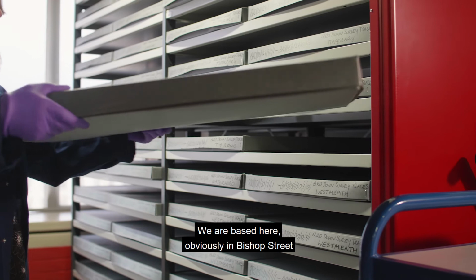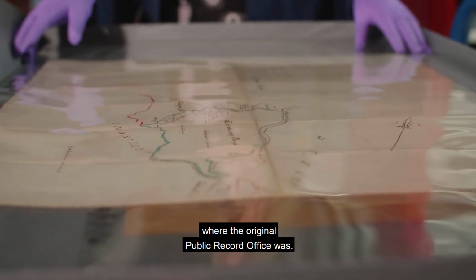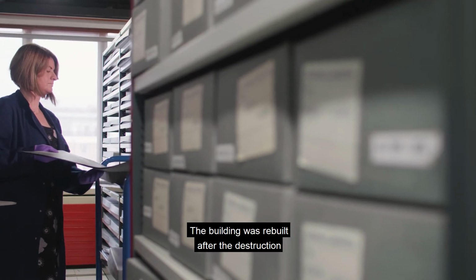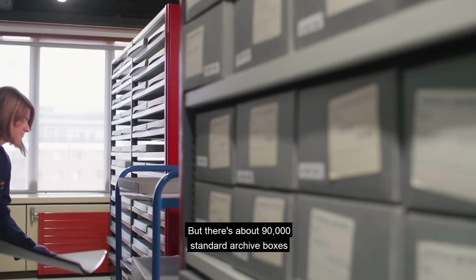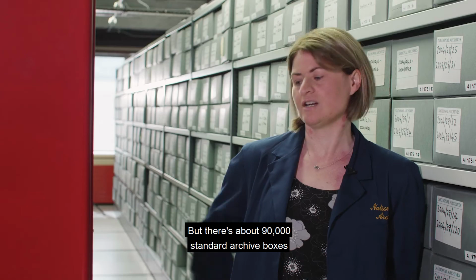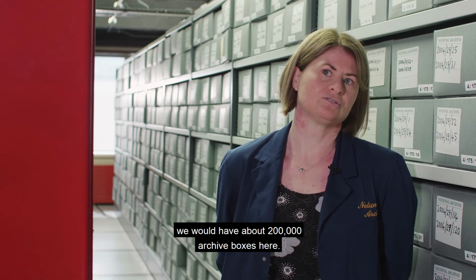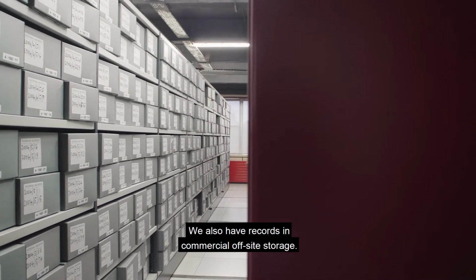We are based here obviously in Bishop Street, and we still have our storage in the forecourt complex where the original Public Record Office was. The building was rebuilt after the destruction in the Civil War in 1922, but it was half the size of the original building. But there's about 90,000 standard archive boxes in the forecourts, and here in Bishop Street we would have about 200,000 archive boxes. We also have records in commercial off-site storage.